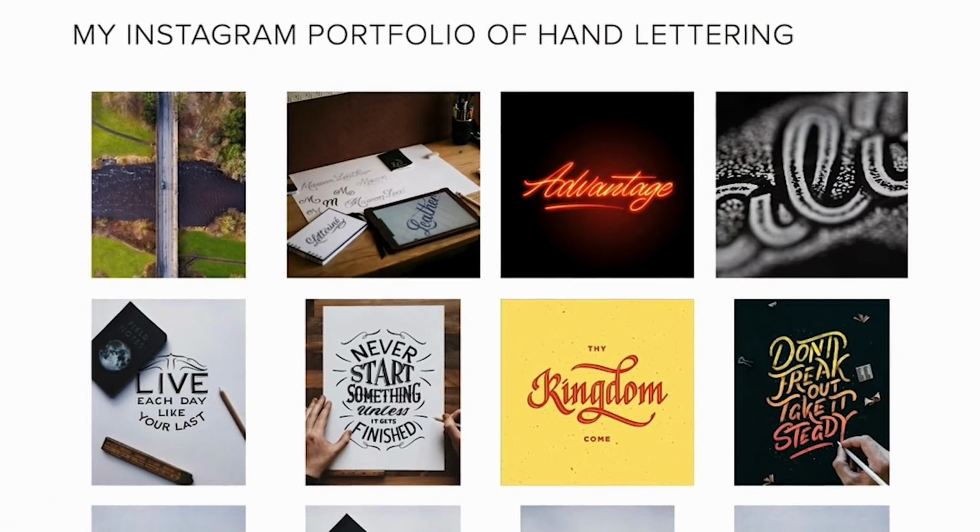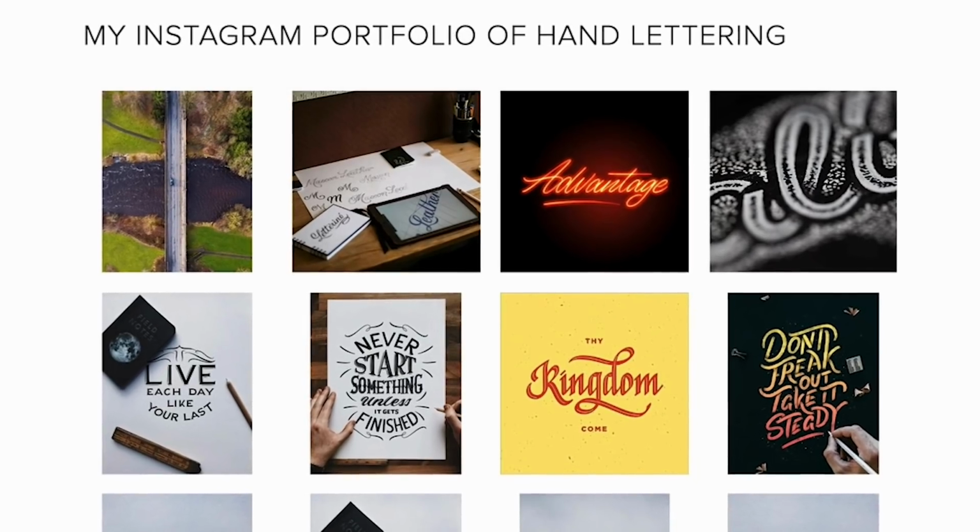So to make your portfolio shareable, it has to be relevant to the people that you're trying to get hired by. For instance, I do a lot of logo type design, so I make the words that I write on there shareable, or on my Instagram I write quotes that people would like to share and they will repost my Instagram posts of my hand lettering. This is just a great way of gaining a following online as well, just to get people following your work through other people sharing the work that you've done. So that is something that I strive to keep.